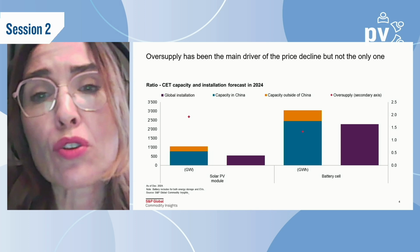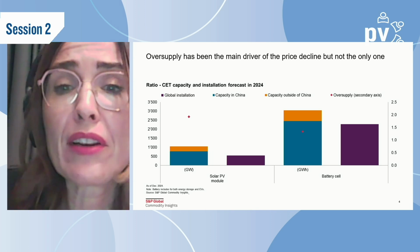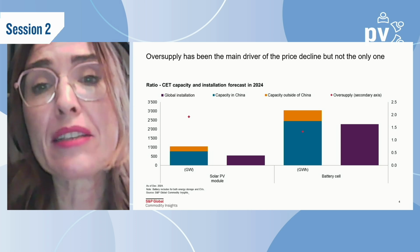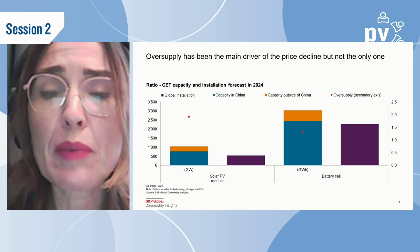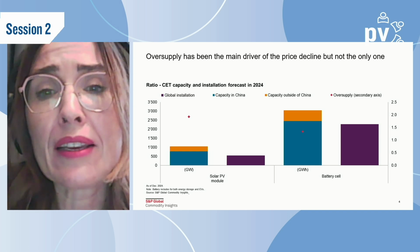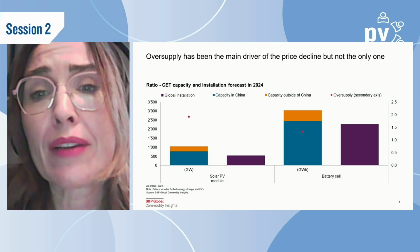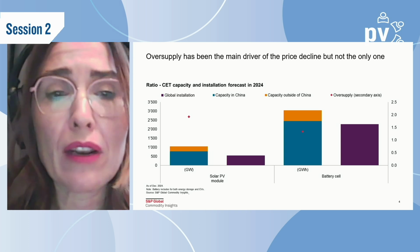If you now focus on the right side of the picture, you will see a very similar situation for batteries. We see a much bigger capacity for battery cells than our current expectation for demand for both storage and EV sectors, the same situation as for solar modules. The fact is that capacity in China is already enough to serve global demand.